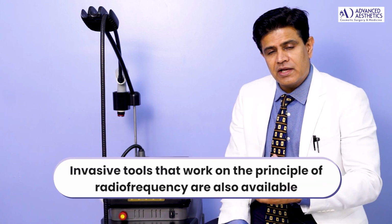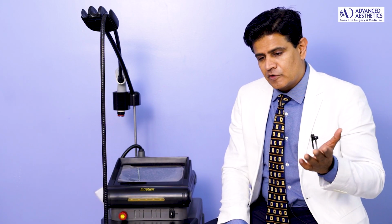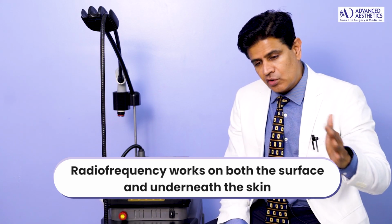expectations. Then there are invasive tools, again based on radiofrequency, from InMode or others, where you are using either Surface or BodyTite and FaceTite and other devices, where the radiofrequency is working underneath the skin and also on the surface. So you're trying to heat the skin from both sides, and those are more invasive devices, akin to having a liposuction without actually the fat being removed.